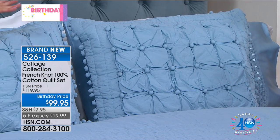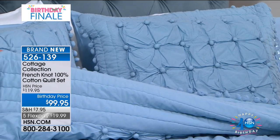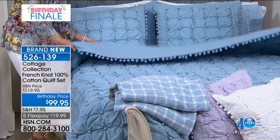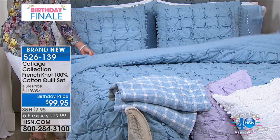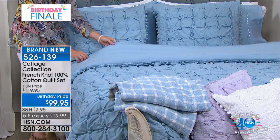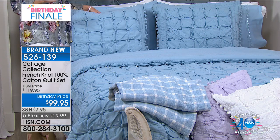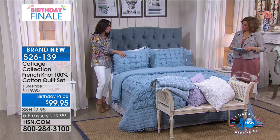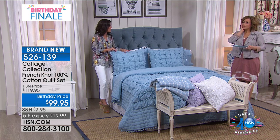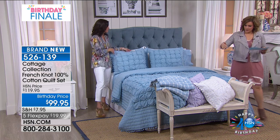And this is a super lightweight cotton. So this quilt is actually a great alternative to maybe a heavy comforter that you might already have on your bed. It is breathable. So if you're that person that likes to have a little breathability when you sleep, this is perfect. When you feel this, you'll feel the breathability of it. You'll want to put it up against your skin. So let's give colors right away.